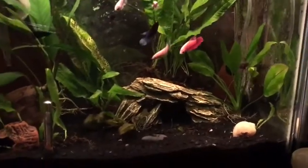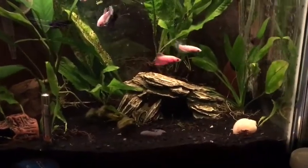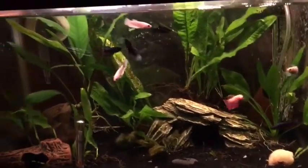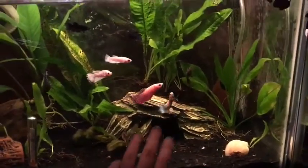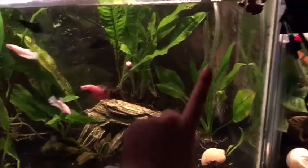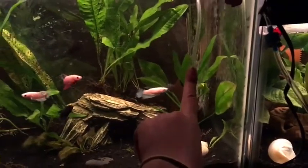Let's start off with the sorority. So I did kind of redecorate it. A lot of my Java fern died, but my Anubias is going strong. Everything else is doing great. The girls are doing great as well. I did add this little air pump thingy as well.